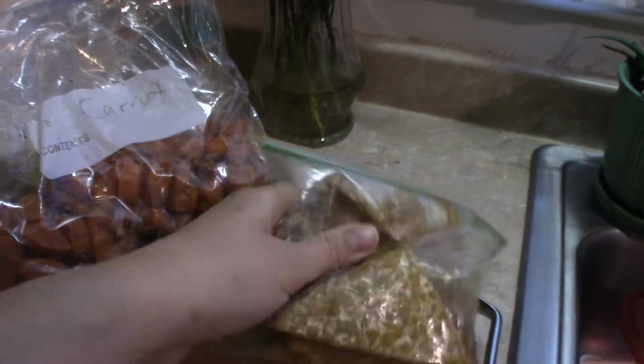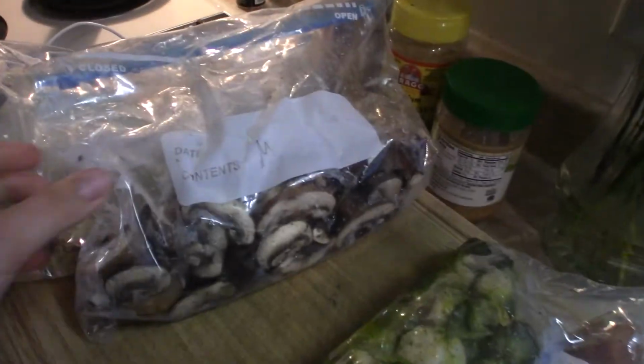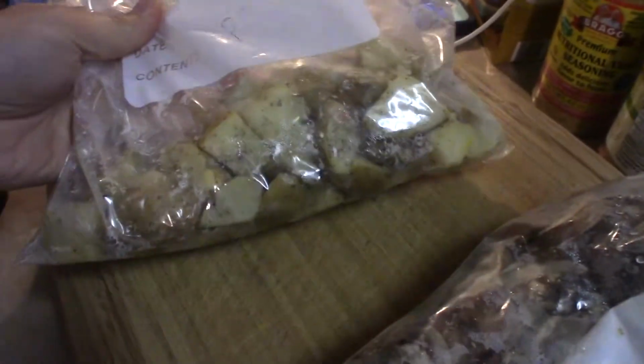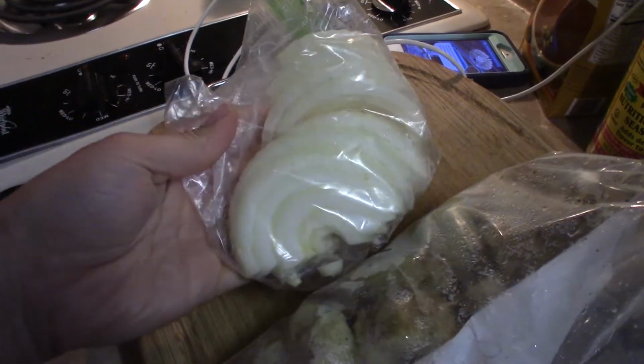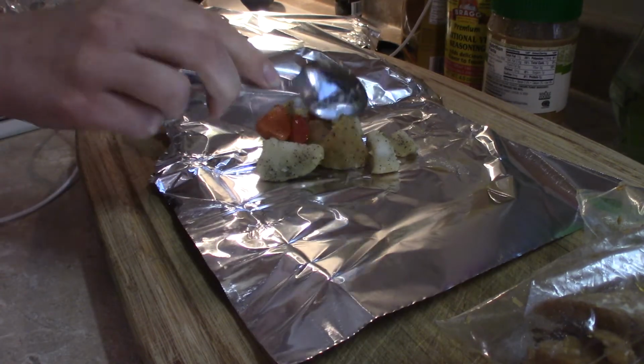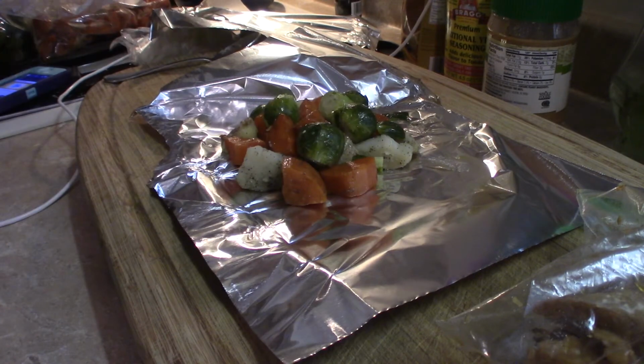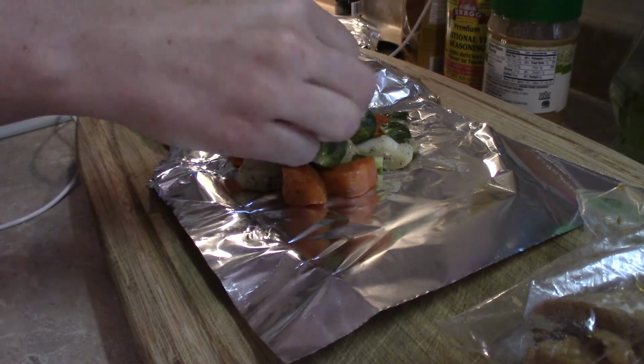Dinner number 3 is some marinated tempeh and hobo packets. Now, in order to make them ahead of time, we just individually season everything, so we don't have to bring a bunch of seasonings with us while we camp. So there's potatoes, mushrooms, onions, Brussels sprouts, and carrots. Just to show you how to do this while camping, you lay out some foil, and everybody can make these individually how they like them the best.